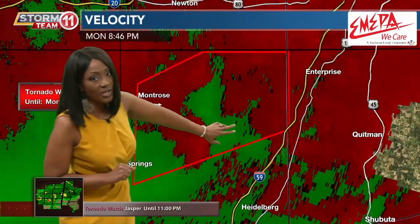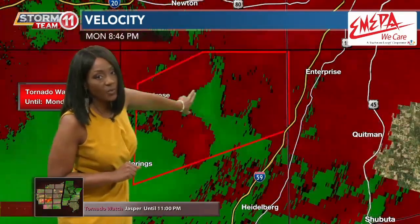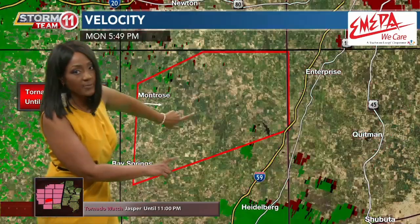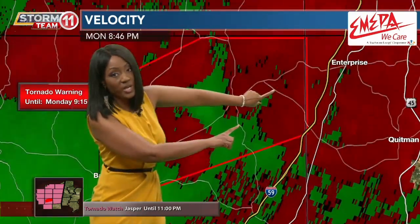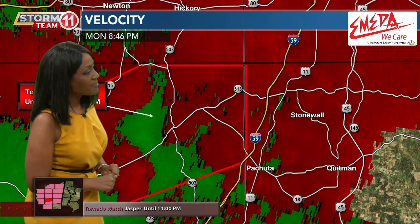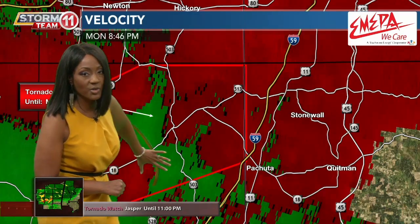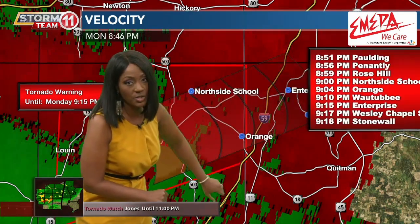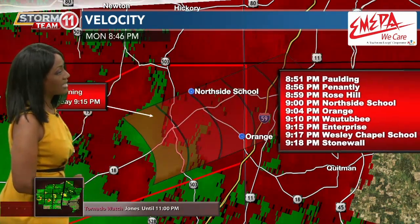Again, we're watching this area of rotation here. It looks distinct, but it is a bit broad. But again, it is pushing in that northeast direction, which is going to be around Enterprise if it can hold together. It looks like it may clip the Pachuta area if it takes more of an eastward track, but now it's moving more northeast. But heads up for Pachuta. Continue to watch this. Orange is going to be heading in your direction.